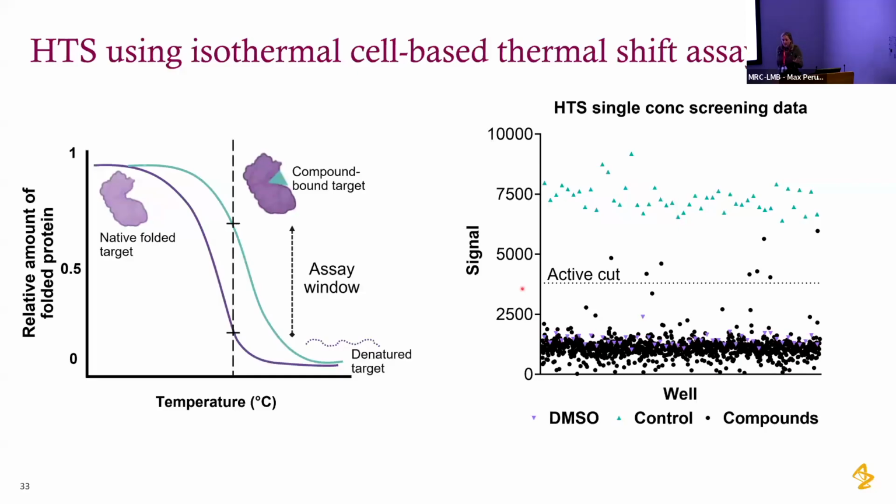So this is the theory, but in reality, we are very frequently faced with having no tool compounds for our targets. When you have no tool compound, you don't know what your assay window is, you're blind, and it can make it very, very challenging to set these assays up. Where do you select your temperature point? And so we've had to come up with a way to model this as best we can.